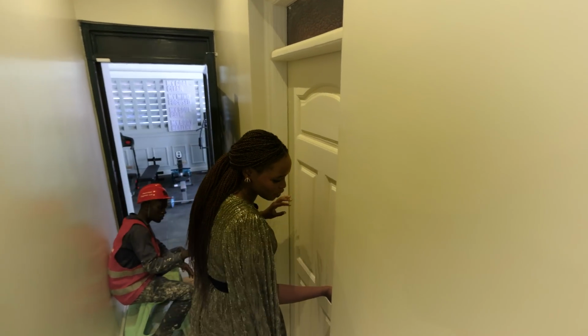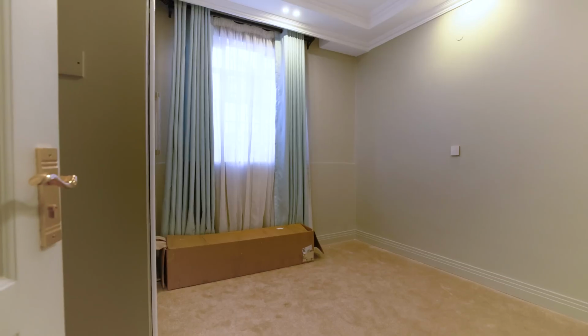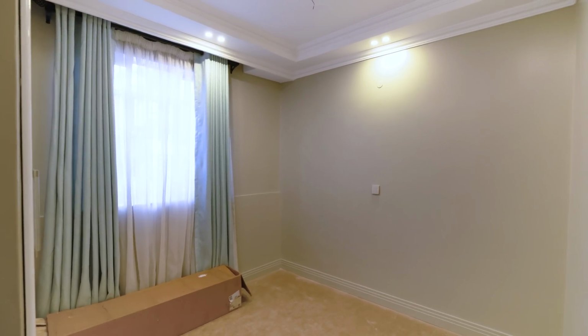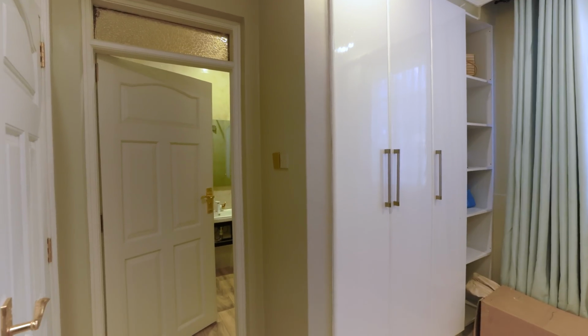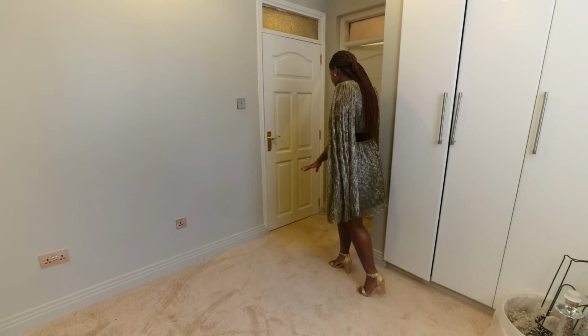So over here, let's go. We have the guest bedroom, which is empty at the moment. The other furniture is actually being imported, but it's absolutely well thought out, even in a room this small. I'm seeing the wall-to-wall carpet here. It's just easy on the feet.